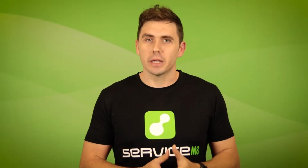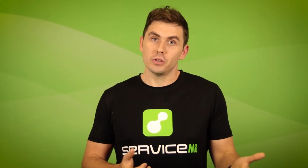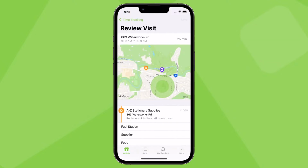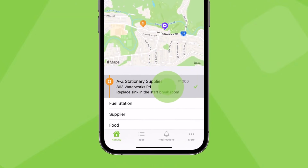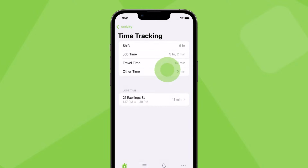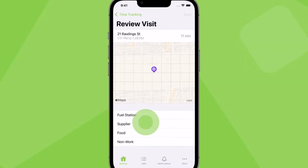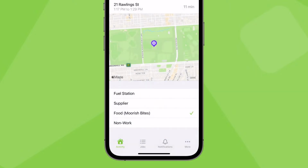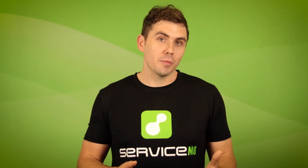ServiceM8 also highlights time at locations that hasn't been allocated to a job, or a known location, like an office. And if that time was related to a job, they can tap it and allocate that missed time to a job. They can also allocate time to other things, like suppliers, fuel, food, etc., which will train the AI to make smarter decisions in the future. So you're capturing time in your business more consistently, accurately, and automatically.